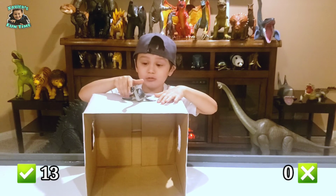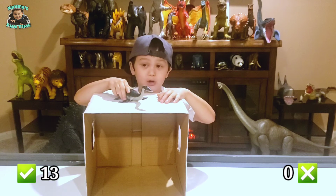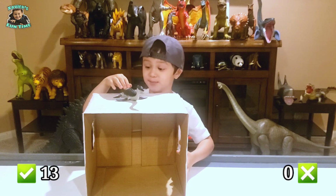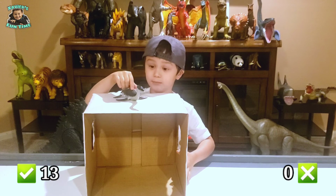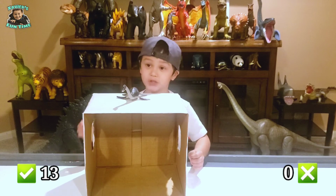Guys, did you know that plesiosaurus eat fish? Because they're a carnivore and they like to eat fish. And they live in the dinosaurs. But megalodons eat them. Oh, cool.